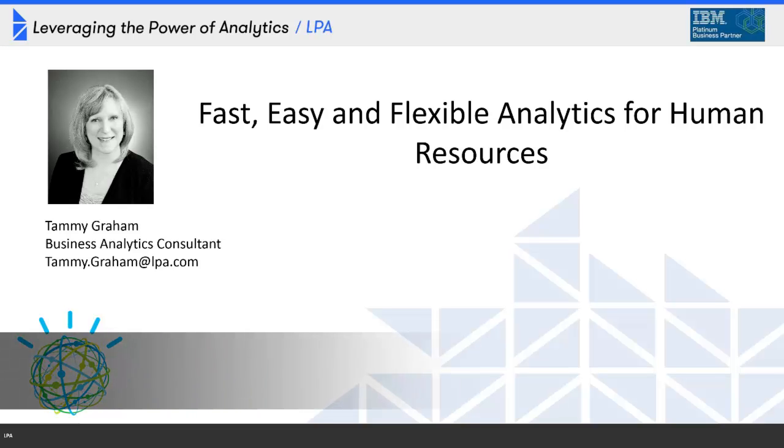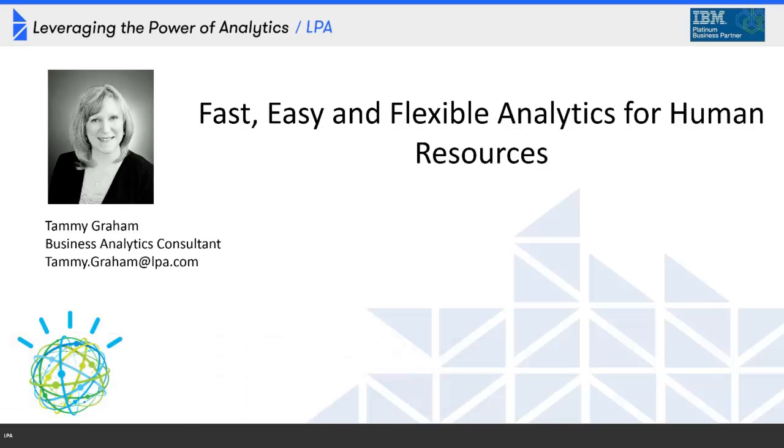I'm going to talk to you today about IBM Planning Analytics. Planning Analytics is deployable in the cloud or on-premise. It's flexible and user-friendly, and it can complete your needs for both planning and analytics solutions. Planning Analytics will help steer your business performance with greater speed, agility, and foresight.